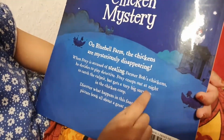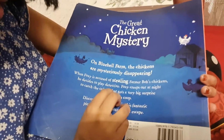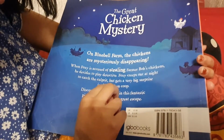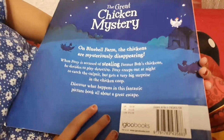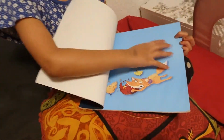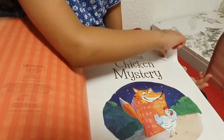Foxy creeps out that night to catch the culprit, but gets a very big surprise in the chicken coop. Discover this fantastic picture book, The Great Escape. Let's open it. This is again the same word.